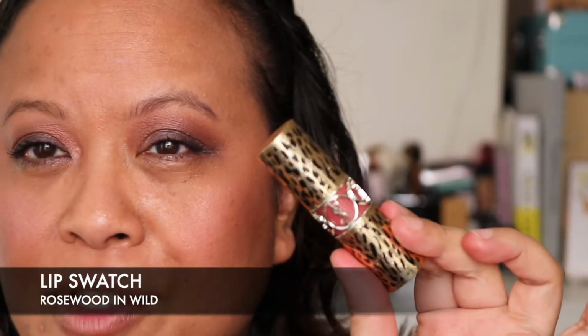Okay, so I've got the lip shine here, and this is in Rosewood in Wild. And I think this is a really cute look. It's actually really pretty and the colours go really well together with this particular lipstick.